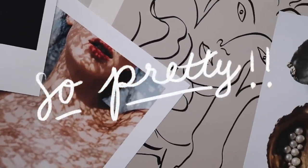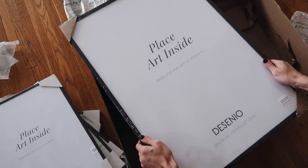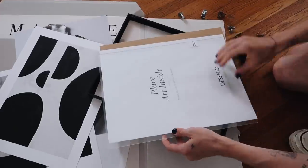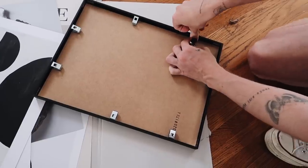So these are all of the ones I ended up choosing. I will link every single print that I got below for you guys. And I actually ended up getting quite a few smaller size prints because if you guys remember, the wall molding takes up quite a bit of the wall space. So I wanted some smaller prints to nestle throughout. They have some perfect sizes for that, and I got one larger one to cover up the breaker box.